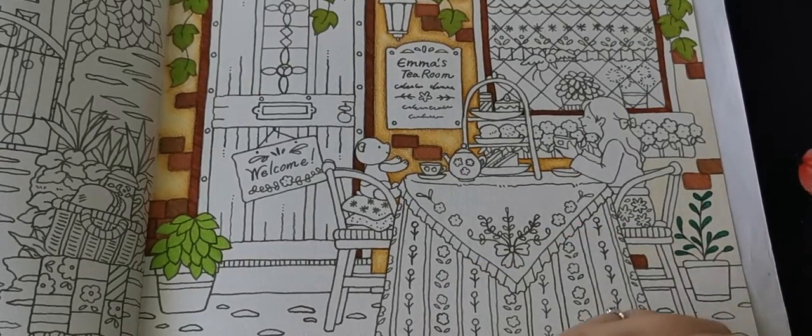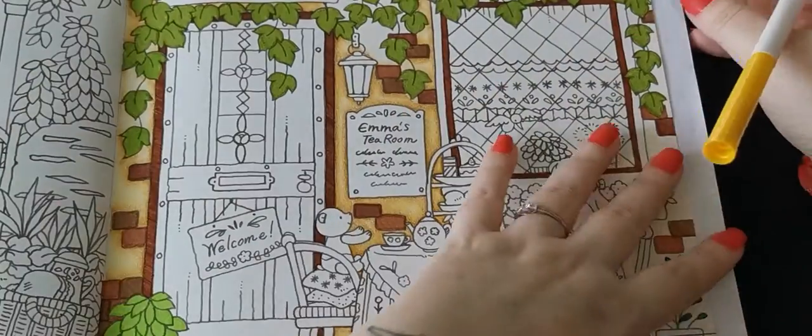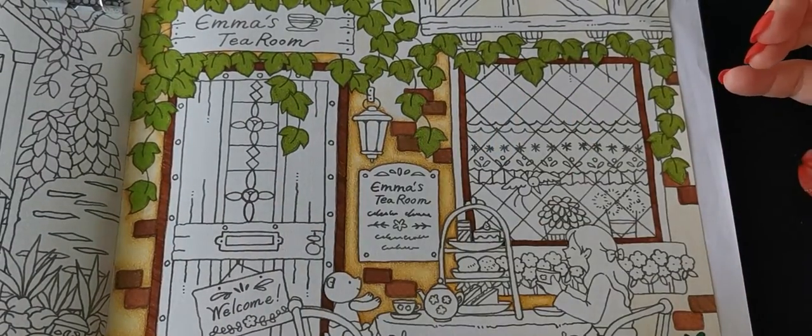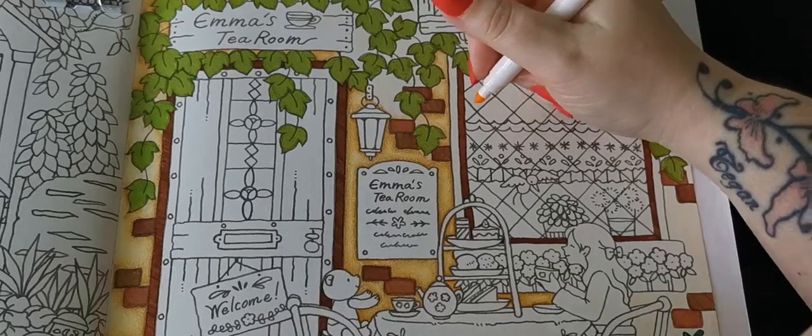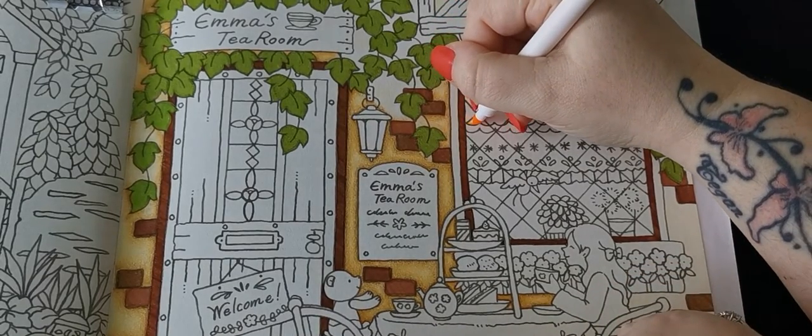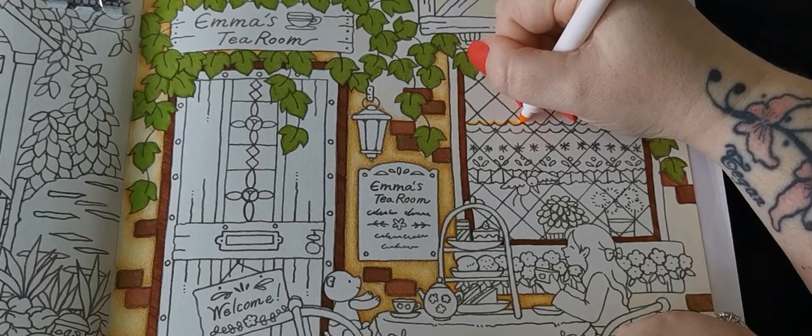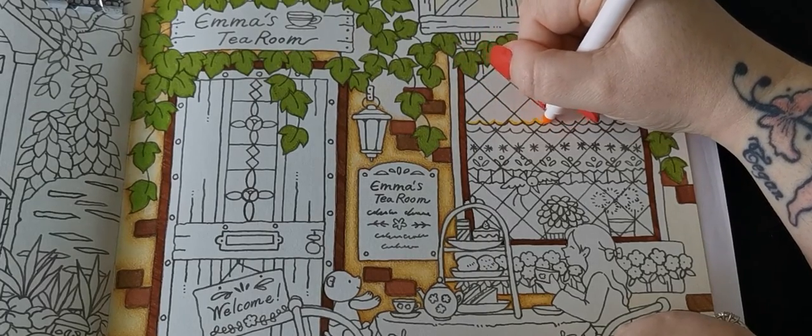So let's put our yellow here on our blind. So let's do that. So I'm just gonna sort of go around the outline for a minute.